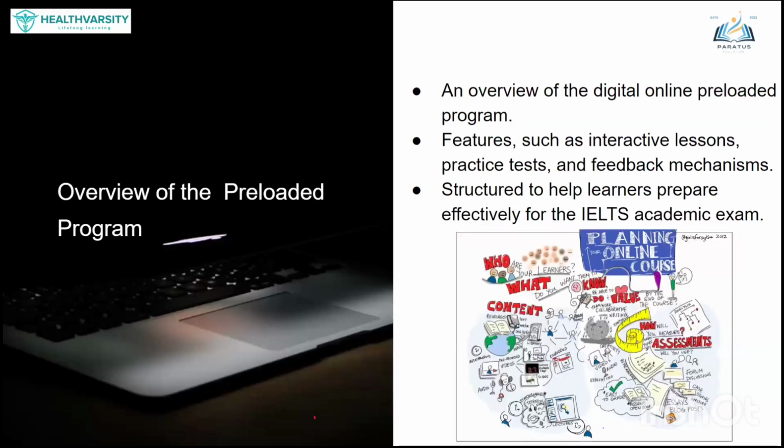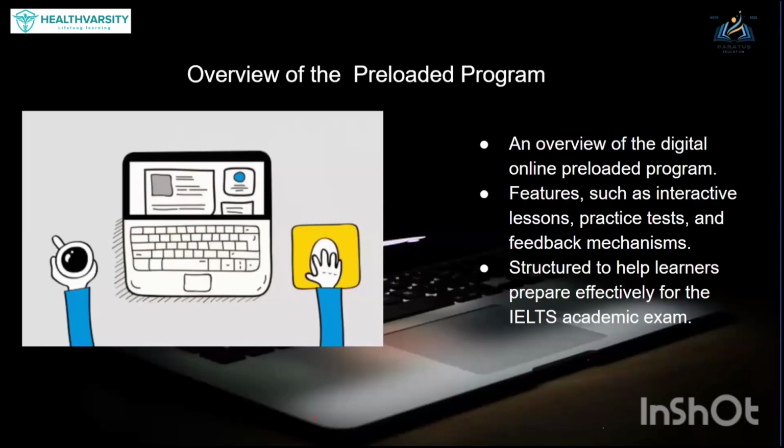Let's have a look at understanding the actual, we're going to move on to the digital program itself. So the program itself is a 200-hour program that's been crafted to serve sort of as your companion on the road to this IELTS success. So if you really want to fine-tune your skills, this is the sort of program for you. We'll just go through some of the features of the program.